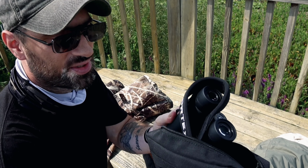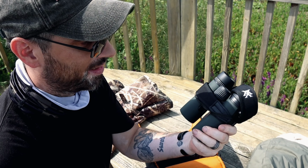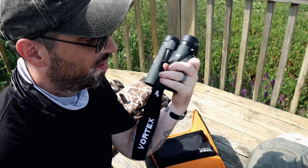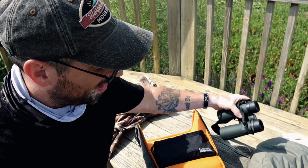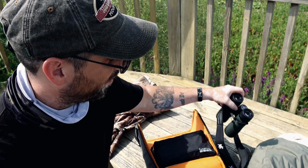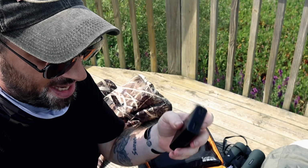For the next pouch here, just my binoculars. These are my Vortex Diamondback HD 10x42s. Really solid piece of kit here, and not overly expensive either, so I like that. As well as a battery bank, and we'll get to that in a second.